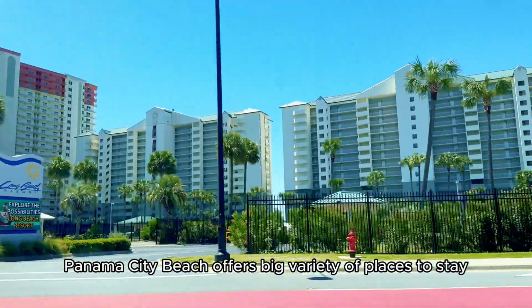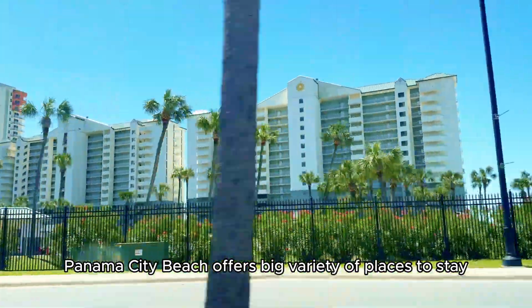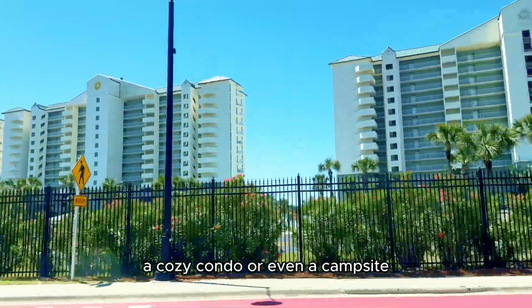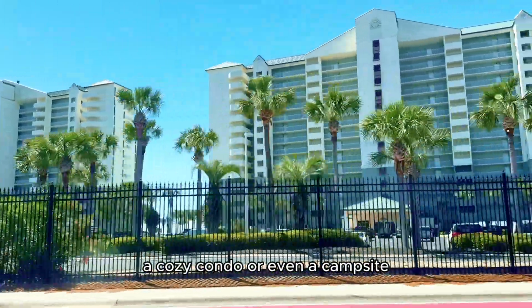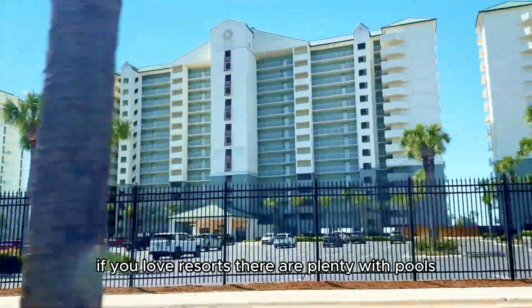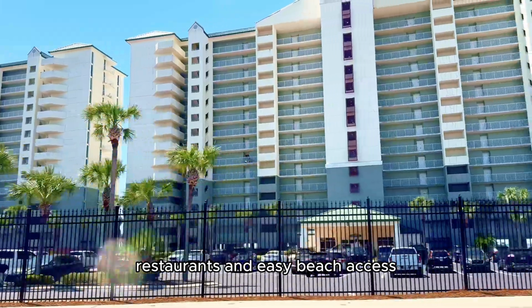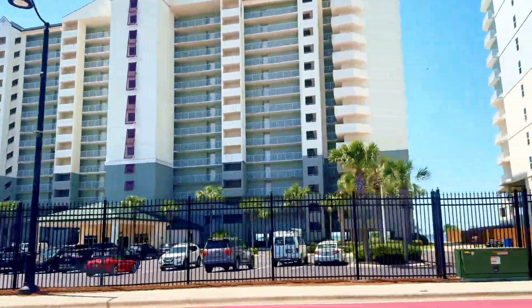Panama City Beach offers big variety of places to stay. Whether you want a beachfront hotel, a cozy condo, or even a campsite. If you love resorts, there are plenty with pools, restaurants, and easy beach access.